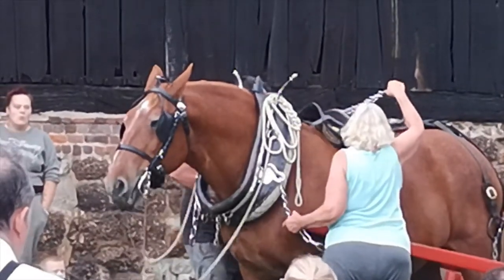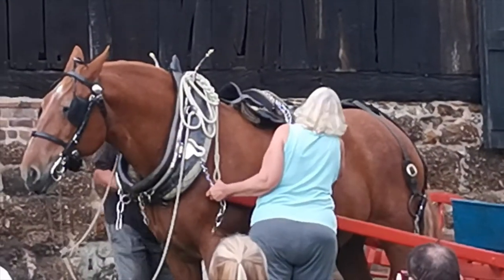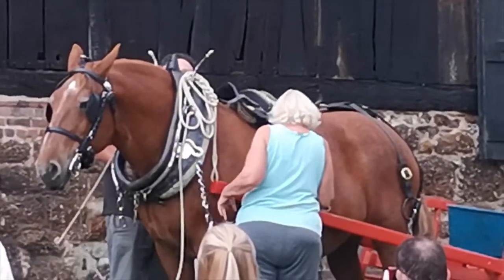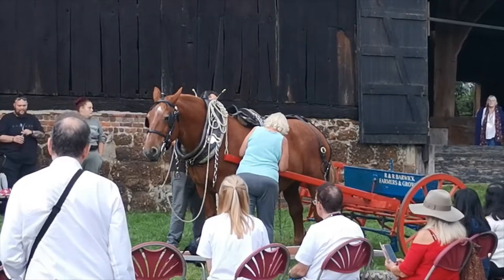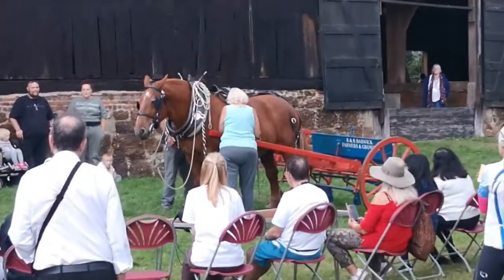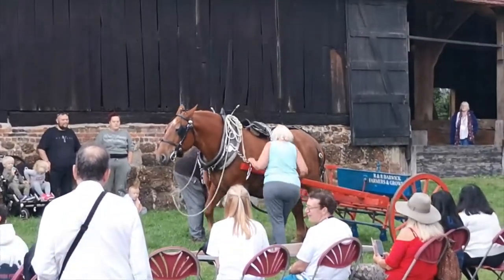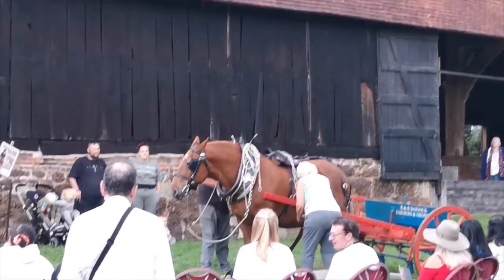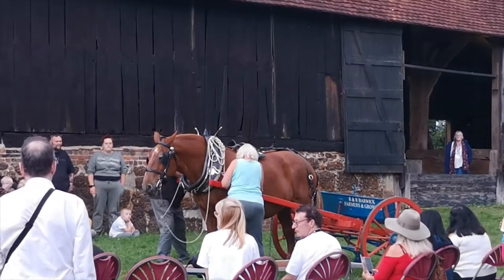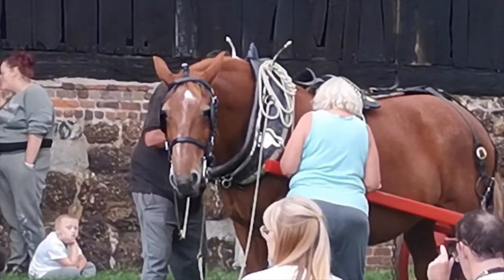So there we are, our horse is harnessed up, and they're going to back it into the drill, ready to start the day's work. Fortunately, this horse is very quiet, so it's not fidgeting around when we're trying to get it back into an implement. These Suffolk horses, you can see they're very, very solid, and they were bred for strength, and they were bred principally for farm use.